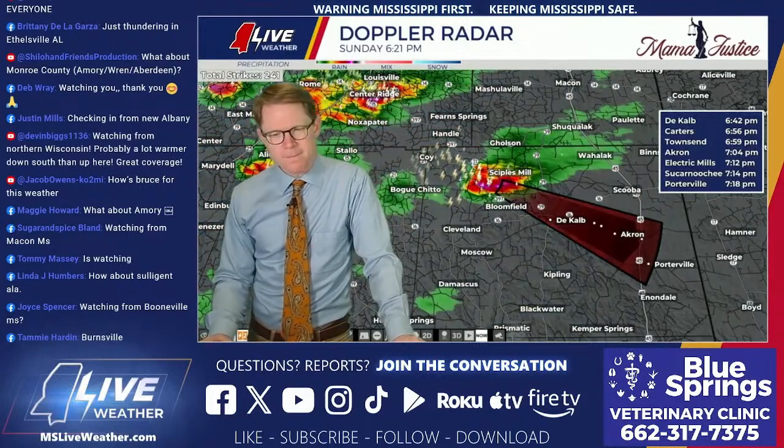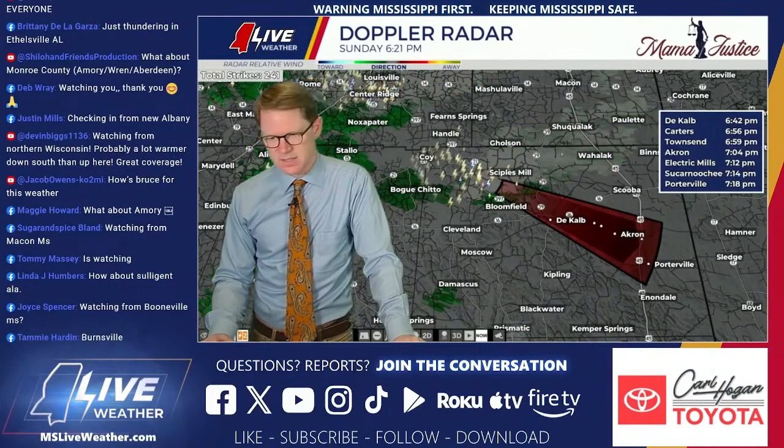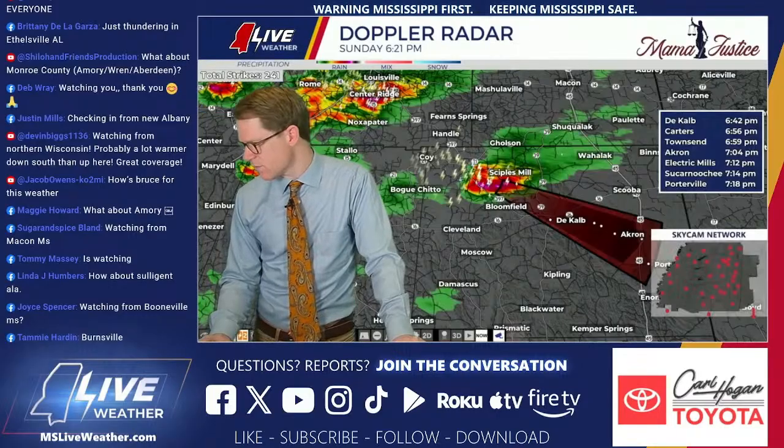I mean, we're at maybe possible on this. I just don't know that we're probably at hail. There might be a little rotation on it, but this is not going to be anything like could try to produce a tornado. We'll check our shot there from Macon.